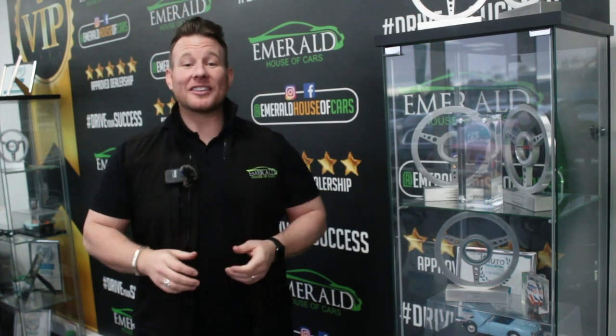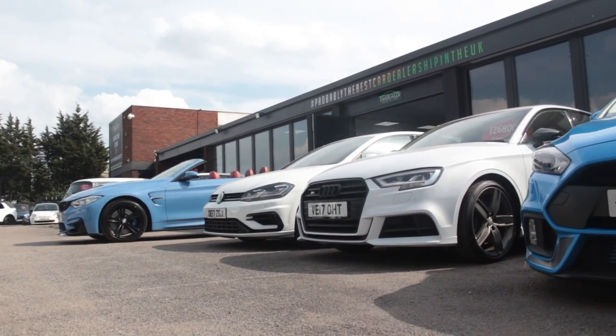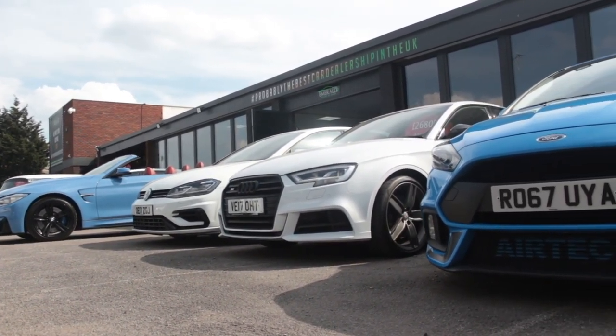One of the most important factors when buying a used vehicle is figuring out who to trust. Buying a car is a massive financial commitment and you need to be 100% confident in the company that you choose.